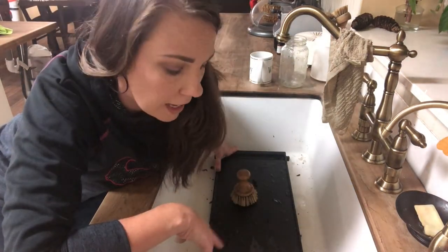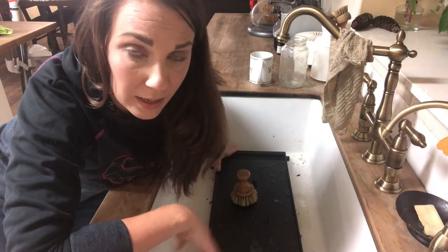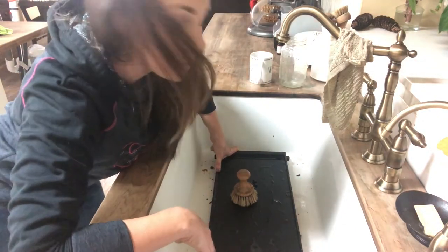I cleaned my sink and now I'm cleaning my stove top things and it's making the sink a mess again, so I'm going to have to re-clean the sink. I didn't think that through very well, did I? Oh well.